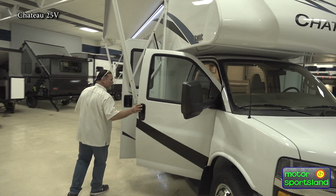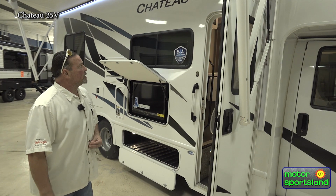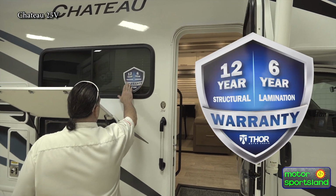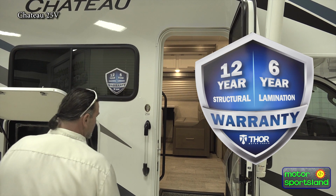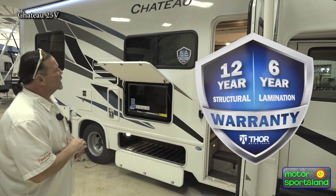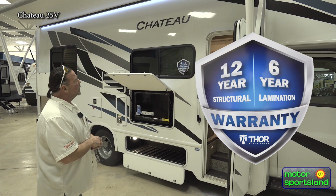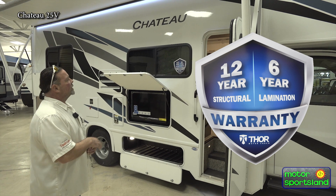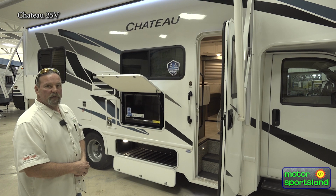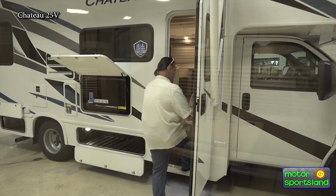We're going to finish off this by going on inside, and we'll show you a little bit of floor plan inside. Before we enter though, I just do want to say 12-year structural warranty, 6-year laminate warranty. This is Azdel that they use on the outside. So that product, I'd like to talk to you further about when you come in. Great product for Thor to put their warranty of that caliber on this coach. Kind of shows you how proud they are of this build. Just a fantastic design, fantastic build. Come on in.